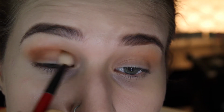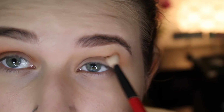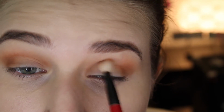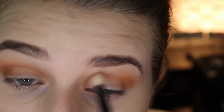Now I'm going in with the Caramel eyeshadow from Anastasia Beverly Hills, and this was in the Ombrezzi palette, but you can still buy this in just a single pan form. This I'm taking on a smaller blending brush and just putting this a little bit more precisely into the crease area. You don't want this to come up too high, but you also want to make sure that you're getting this really nicely blended on the inner and the outer corner.